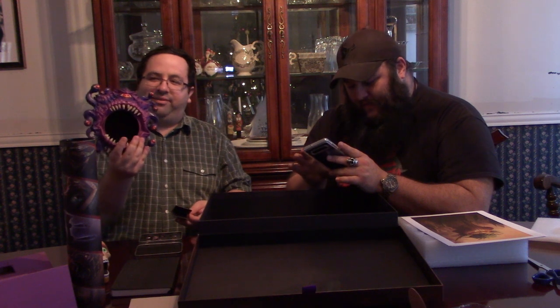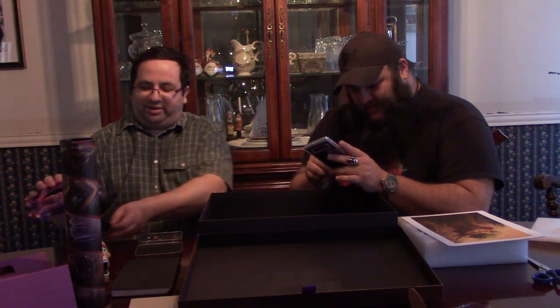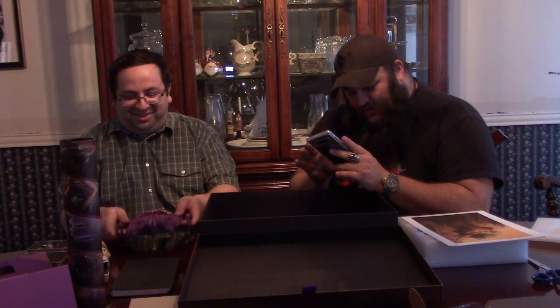The cool Beholder dice tray, which honestly is really cool by itself. I'm very happy with that. The metal dice are heavier than they look. It's hard to describe weight on a video, but you really could murder someone with them. That would be like Colonel Mustard in the dining room with the Beholder dice tray. The journal, and the four lithograph prints.